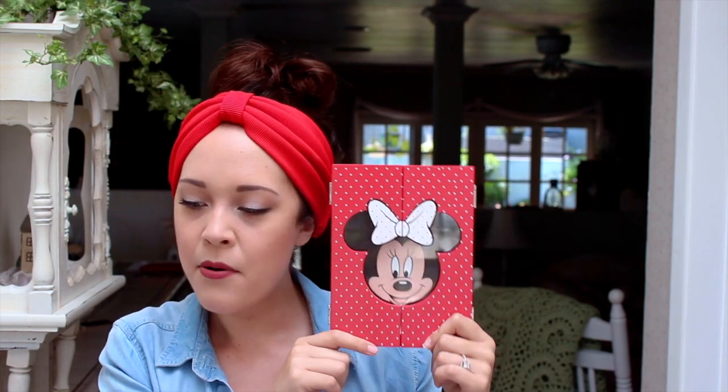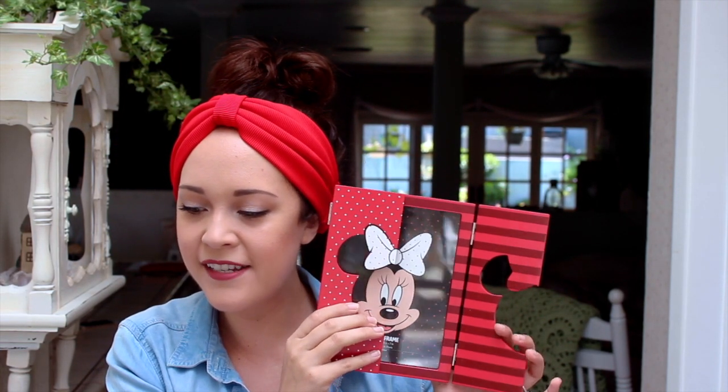I have a little background for all my videos in my room. I'm kind of adding all of my Disney memorabilia. So this might have to go on there. That is so precious. And I love that it opens up. That is so stinking cute.